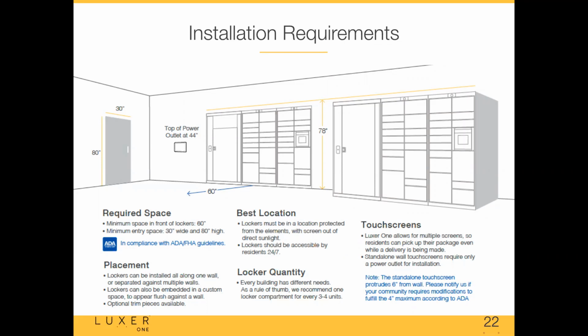And you can see over on the left-hand side an additional screen that's placed there for having multiple points of contact for both carriers and for residents or other recipients.